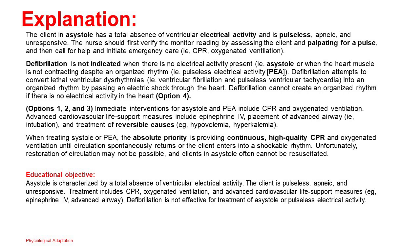Defibrillation is not indicated when there is no electrical activity present, i.e., asystole, or when the heart muscle is not contracting despite an organized rhythm, i.e., pulseless electrical activity, PEA. Defibrillation attempts to convert lethal ventricular dysrhythmias, i.e., ventricular fibrillation and pulseless ventricular tachycardia, into an organized rhythm by passing an electric shock through the heart. Defibrillation cannot create an organized rhythm if there is no electrical activity in the heart, option 4.